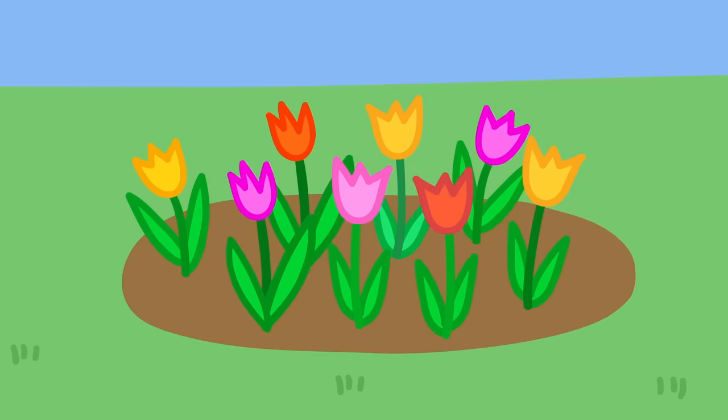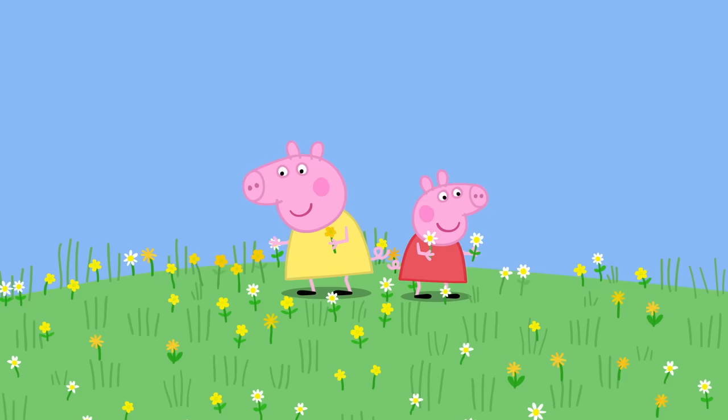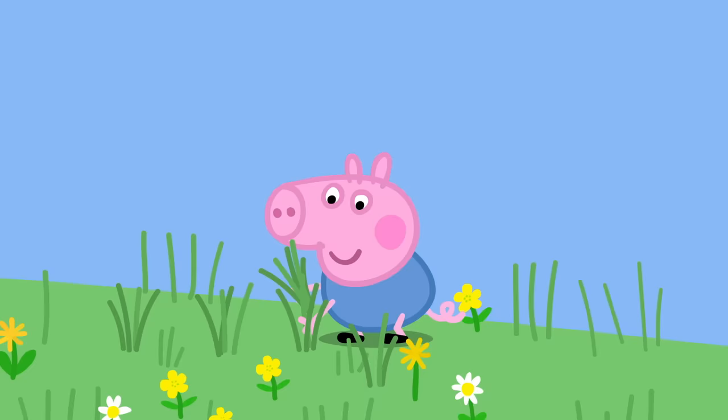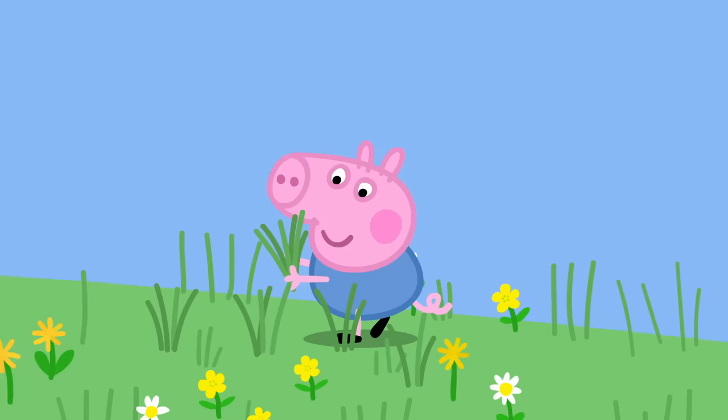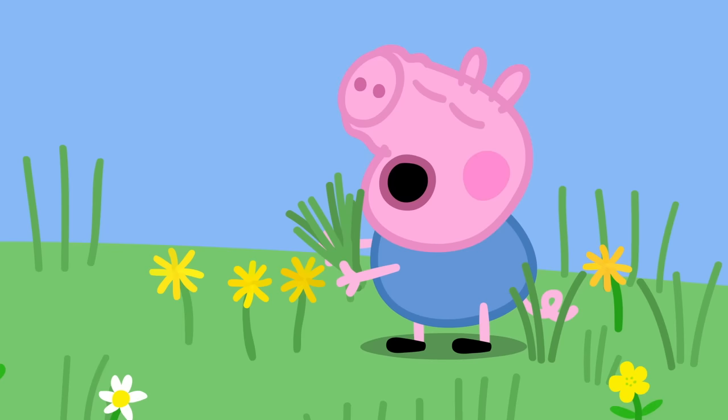Ooh! George has found some very pretty flowers. George, don't pick the flowers in the flower bed. Only pick the flowers in the grass. Chloe is collecting buttercups. Peppa is collecting daisies. George is collecting grass. Don't pick grass, George. Pick dandelions, like this one.